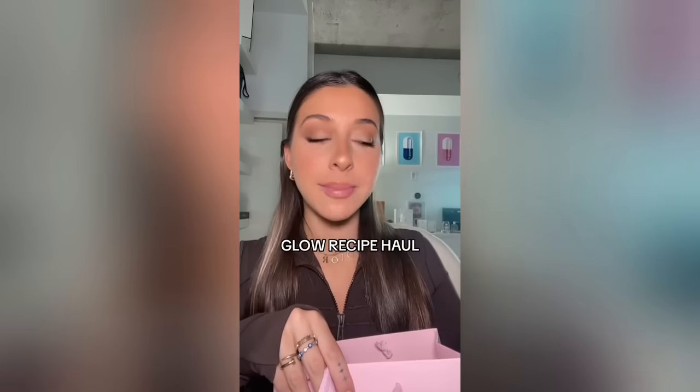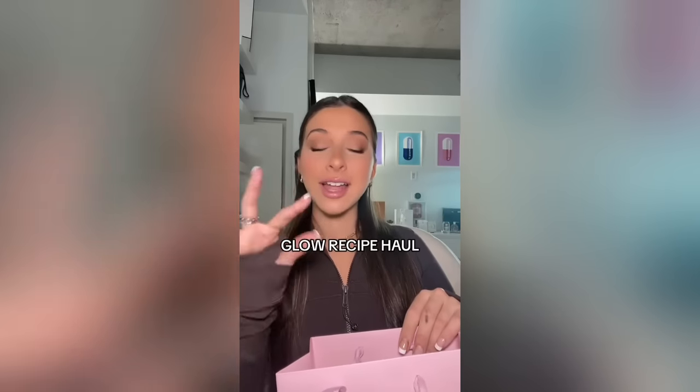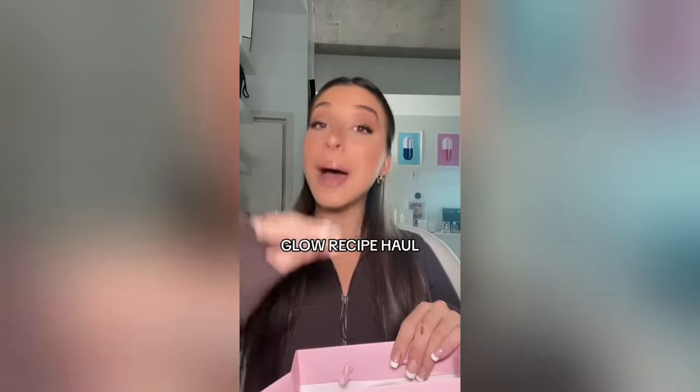Wait, quickly, like good and bad news. So good news is that I can use Glow Recipe products. Bad news is that I'm allergic to the watermelon extract. So whenever I use like the dewdrops and toners, it burned my face so bad I had no idea why. Turns out I'm allergic to the watermelon extract.